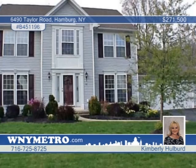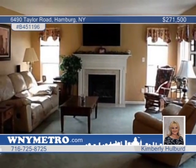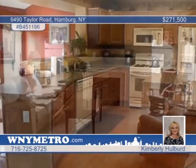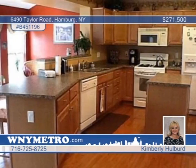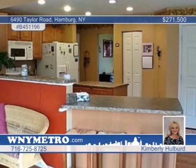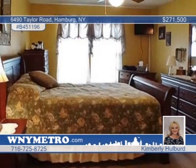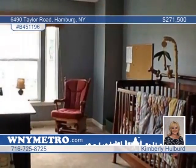Welcome to prestigious Taylor Woods Subdivision. This beautiful two-story vinyl colonial home offers a wonderful open floor plan that's sure to impress. Features include glistening hardwood floors, vaulted ceilings, gas fireplace in the great room, and a gorgeous kitchen with Merillat maple cabinets and a center island. The master suite offers a walk-in closet and dual sinks in the master bath. The property has been nicely landscaped and also has a 2.5-car garage. Come see all this home has to offer with Kimberly Hulpert.